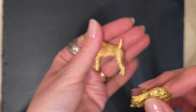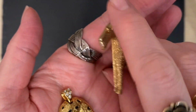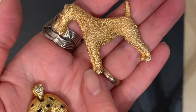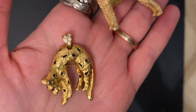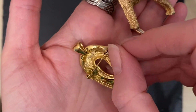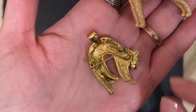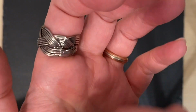From another dealer, I paid 50p each for these. So the dog is Jewelcraft. He was 50p. And then this jaguar, or is it a leopard? It's probably a leopard, isn't it? And this one is a pendant or a brooch. It needs a good clean. This one's got a bit of verdigris on the back, but again, for 50p, can't really go wrong.